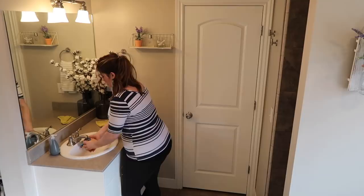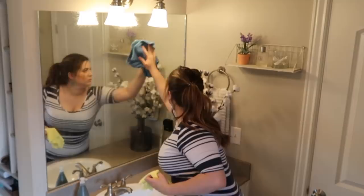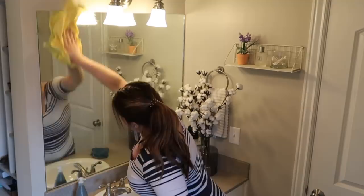To clean our vanities and mirrors, I am just using my e-cloths, which disinfect with just water. These cloths actually trap 99% of bacteria inside the fibers of the cloth, and they are one of my very favorite things to clean with.